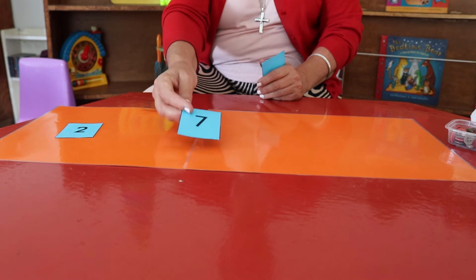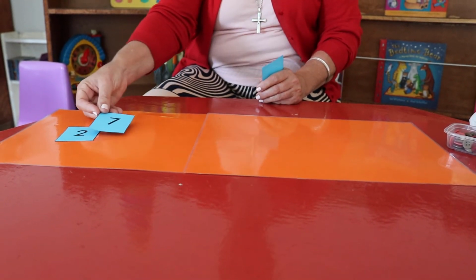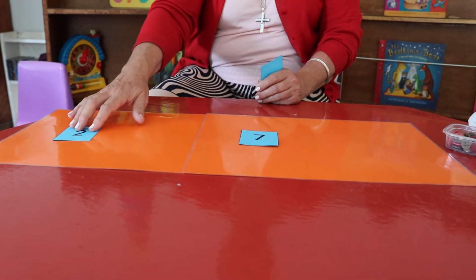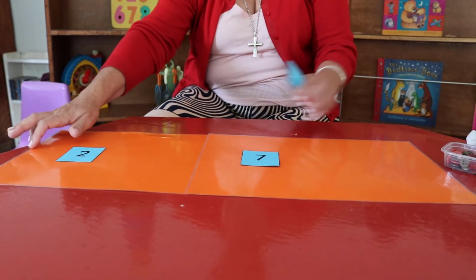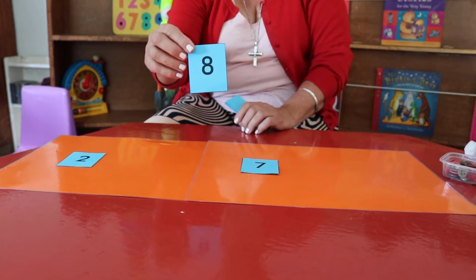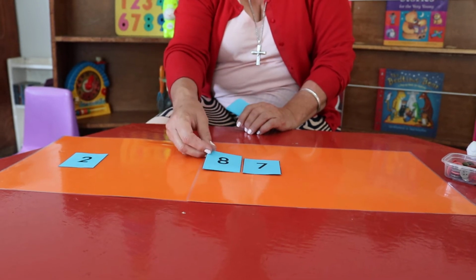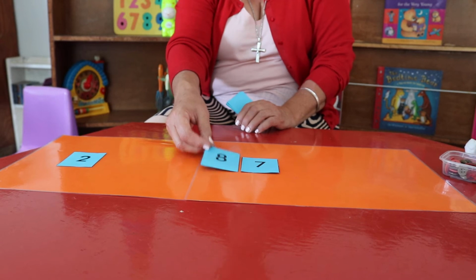Now I have this number. Number 7. 7 is quite after number 2, so maybe I should go there. I am trying to sort my blue cards into the order from 0 to 10. This number is number 8. Where shall I put number 8? Shall I put it here? No, because 8 comes after 7.